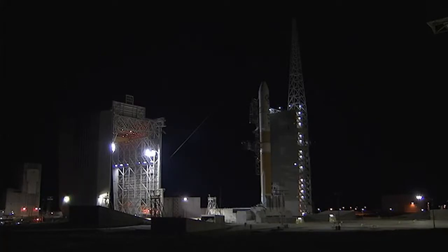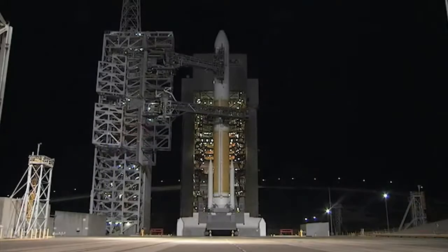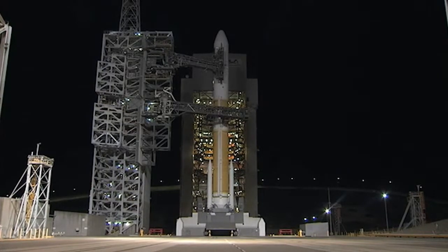powered by the Aerojet Rocketdyne RS-68A engine, 2 Alliant Tech Systems solid rocket motors, and a Delta cryogenic second stage powered by the Aerojet Rocketdyne RL-10B2 engine. The NROL-45 payload is protected during ascent by a 5-meter diameter payload fairing. Here is a look at the rest of the milestones in preparation for launch.